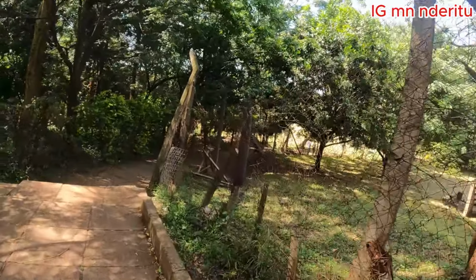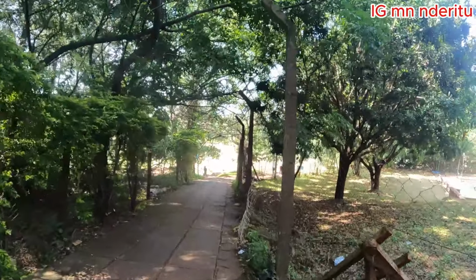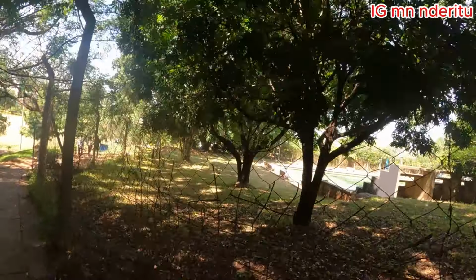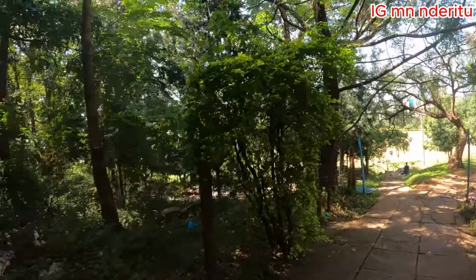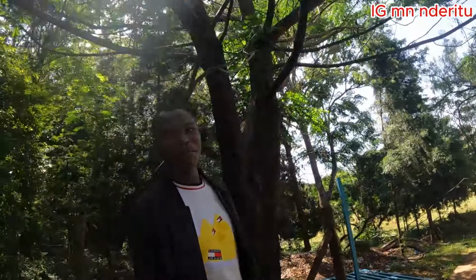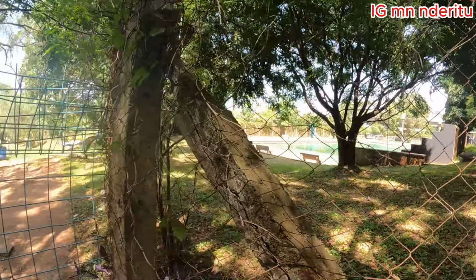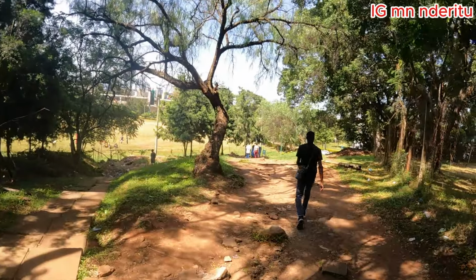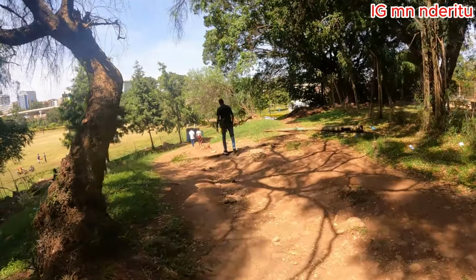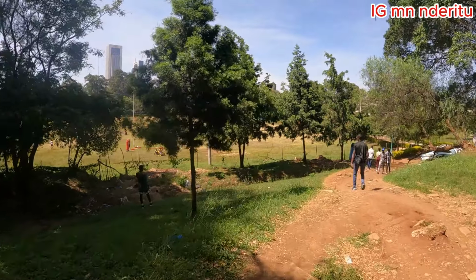Rugby pitch. There is also a competition of rugby champions. Wow, this place is so cool. You can come and chill, guys, especially those who have lovers. You can come and chill here. It's actually a good place to be. You can come and hike. Oh, you can see the swimming pool over there. The chilling points. Wow, Nairobi University is very big. It's a very big one.